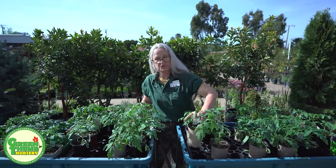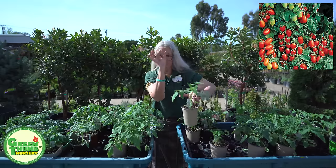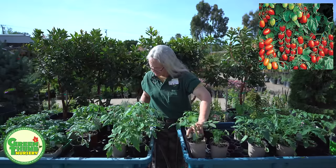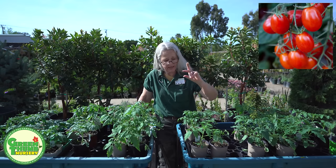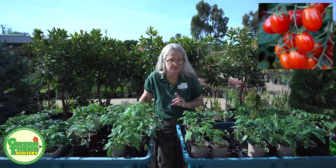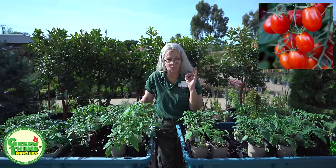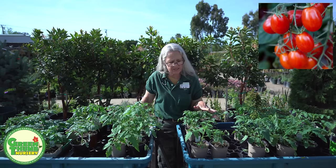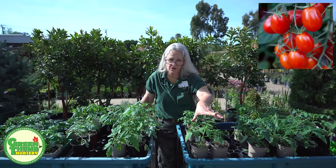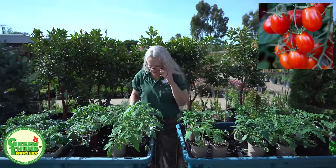They call the Juliet a mini Roma because it's shaped like a Roma tomato. The grape tomato is not quite as long, and it has a little bit thicker skin, and it's supposed to be a little bit meatier than a cherry tomato. Cherry tomatoes are more round, and they're a little bit thinner skin, like the Sun Gold, so they have a tendency to crack a little bit easier, whereas the grape tomatoes are a little more crack resistant, which is kind of nice, so they don't split on you.